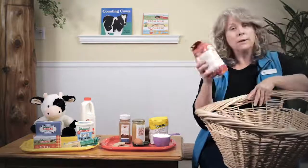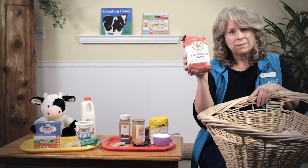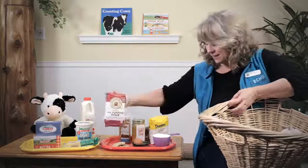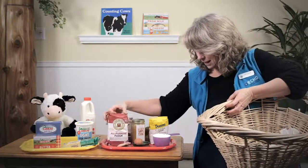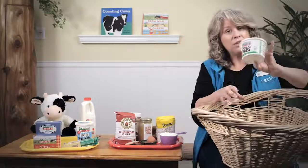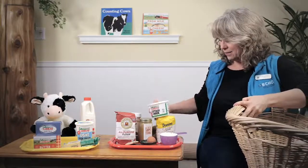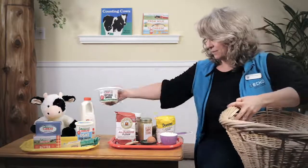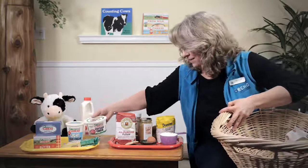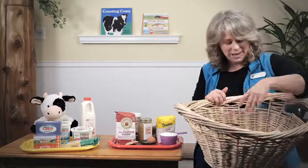This is flour. Is flour made from milk? No, that was from the wheat that grew in the field. We'll put that over here with our cinnamon and honey and sugar and egg. Not from a cow. Cottage cheese? Where should that go? Here with the flour and the cinnamon and the egg? Or over here with the cow? Yep. Cottage cheese is made from milk that comes from a cow.